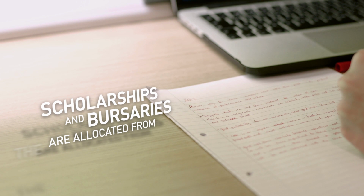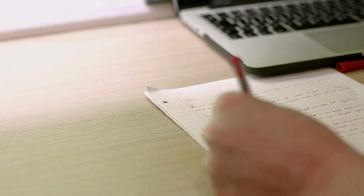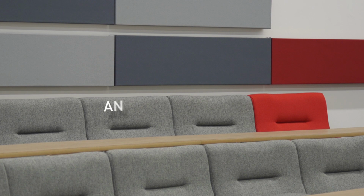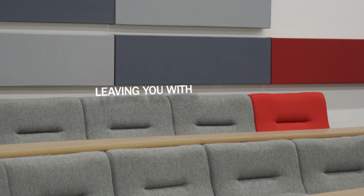Scholarships and bursaries are allocated from the university where you'll be studying, so alongside the qualification criteria, it's also important that you research how to apply. Once you have finished your course, you may well be in a situation where you have borrowed the tuition fee loan, the maintenance loan, or both. As both of these pots of money come from the government, anything you owe is consolidated, leaving you with just one amount to repay.